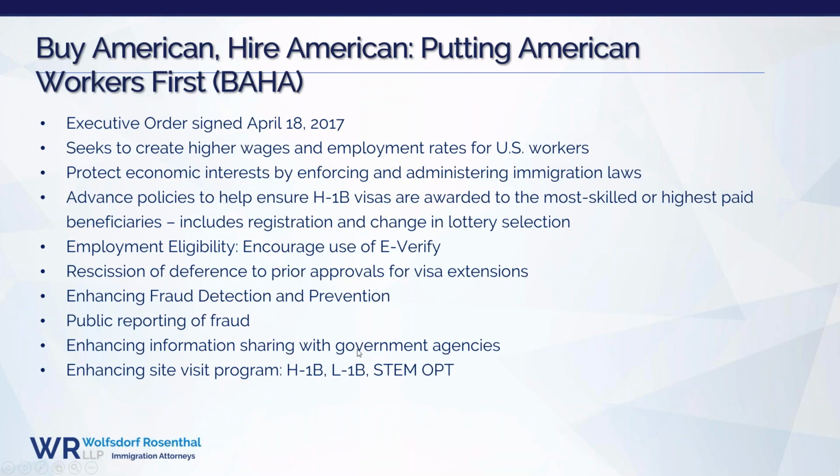Buy American, Hire American, BAHA. I think a lot of people know and understand that the reason why there's so many changes these past few years and adjudication standards are higher, which Jennie's going to go through, is because of this executive order called BAHA. And really the goal behind BAHA is to just increase the scrutiny, which is what I think they're doing, and really advance policies to ensure that H-1B visas are awarded to the most skilled or highest paid beneficiaries.